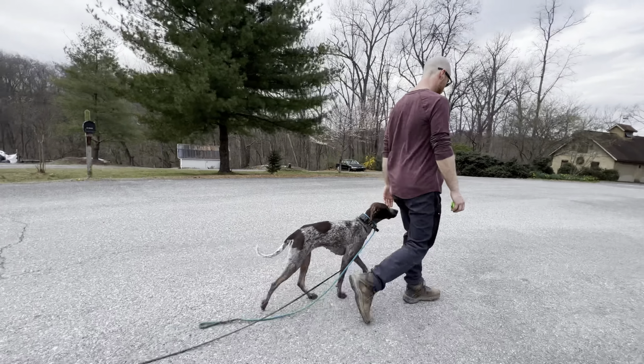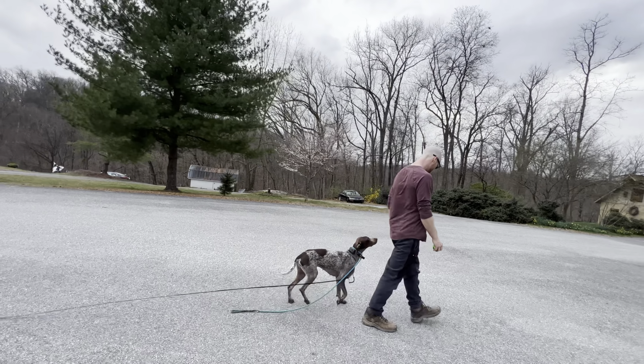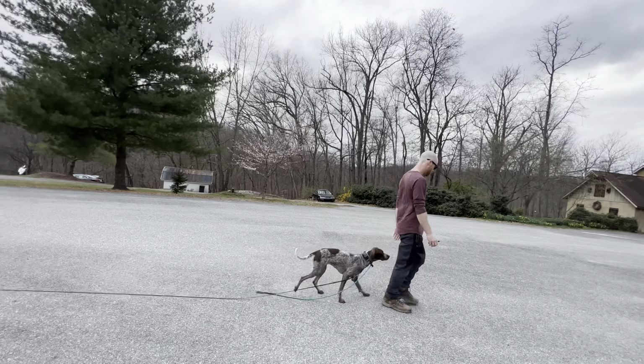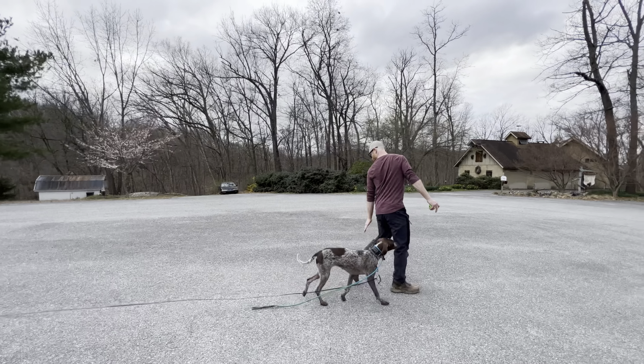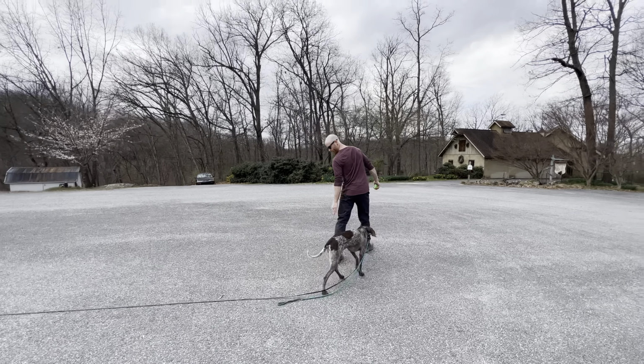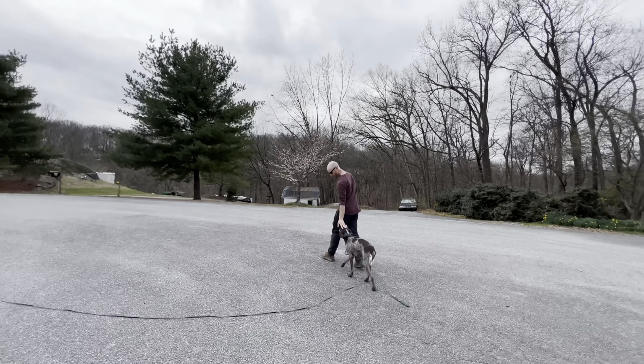Her heel looks really good. Losing it a little bit. There's the tone. Stem will come in if she doesn't listen to the tone. See how we're teaching her to always stick by that left leg? And there it turns off.